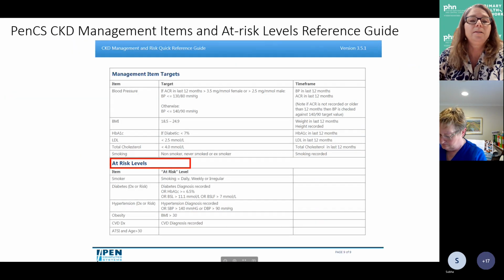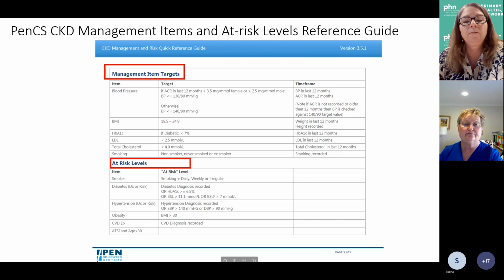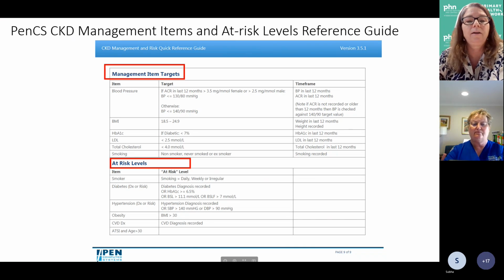So just to let you know, this is something in PNCS that tells you how those reports are mapped to. It will give you a little bit more information about each of the items and timeframes. So mainly it's over the last 12 months.